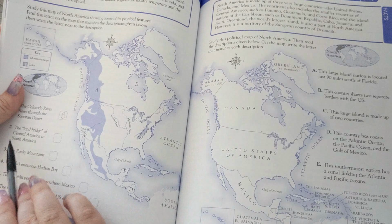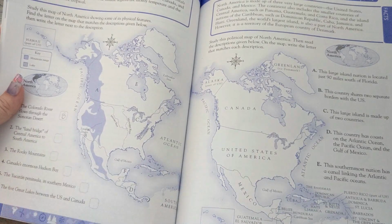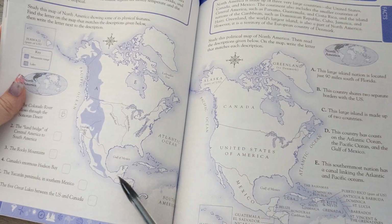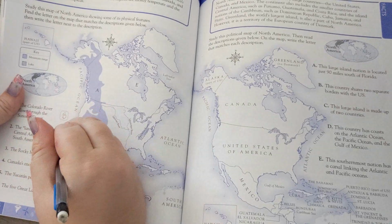B. The land bridge of Central America to South America. Where do you think that is? You can see South America's right here. This area is the land bridge of Central America. We'll talk more about Central America in a minute. That is D. Let's write it there.